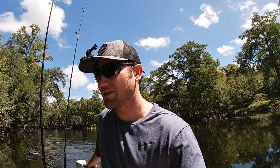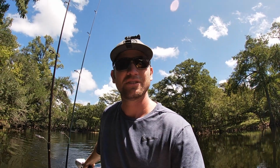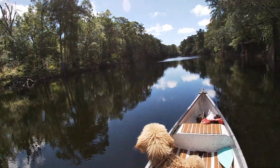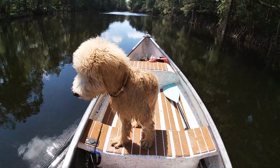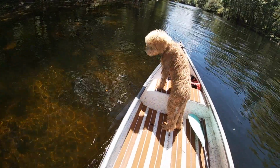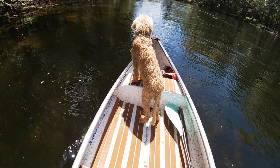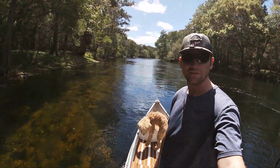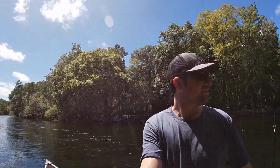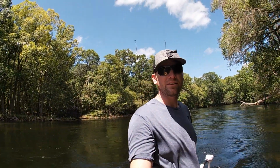But so far, it is beautiful out here. Maybe I'll cast a line in and catch a fish. We'll see. Howie is surely enjoying it. Putting along. Like less than a mile an hour, but we're making it, and it is really pretty out here right now.